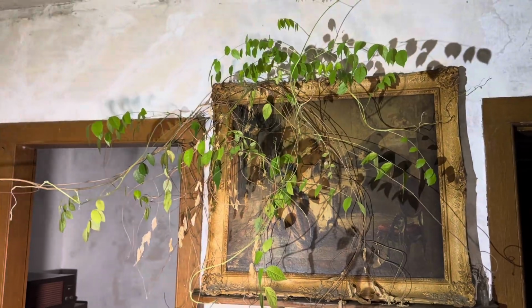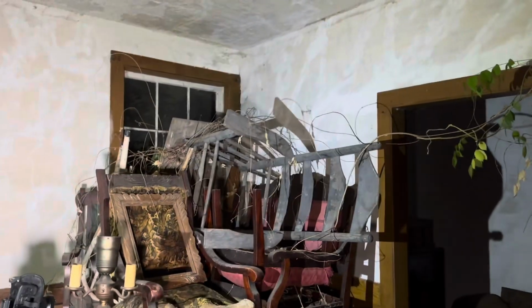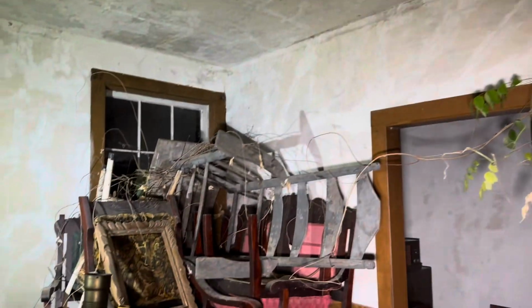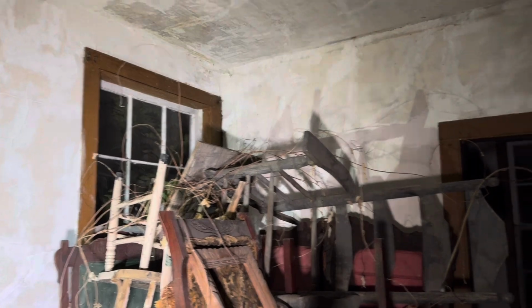Just shows how the vines are coming from outside. Where are they coming from, outside? It's coming through a broken window over there. Is it really? Yeah. Oh, I see them coming in. I thought originally it was coming through the wall. No, there's a broken window pane there that's coming in. So yeah, I think we've just about covered the main floor, so let's head upstairs.